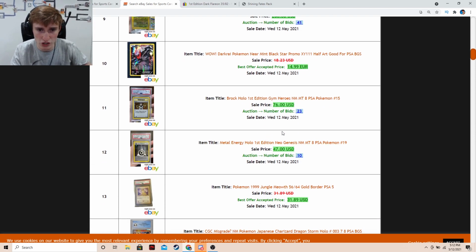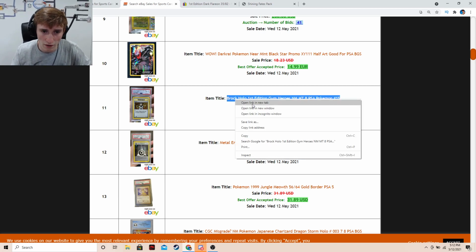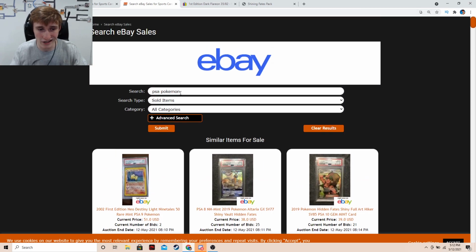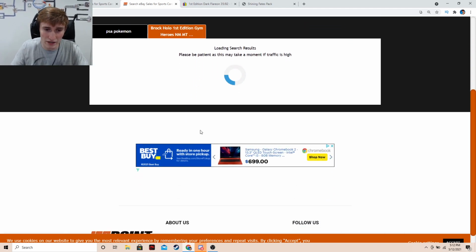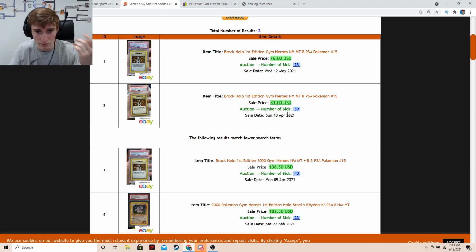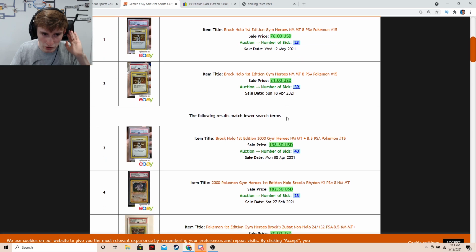But all right, let's take a look at some of the more reasonable cards. So Brock, first edition Gym Heroes, Near Mint 8. I'm actually curious to see what that sells for on average. What you can do on 130point.com/sales is copy and paste one in here and get a good vibe of what the card has been selling for on average. So let's take a look. April 18th, $81, basically the same price. You just got to make sure it's the same, but it should be.